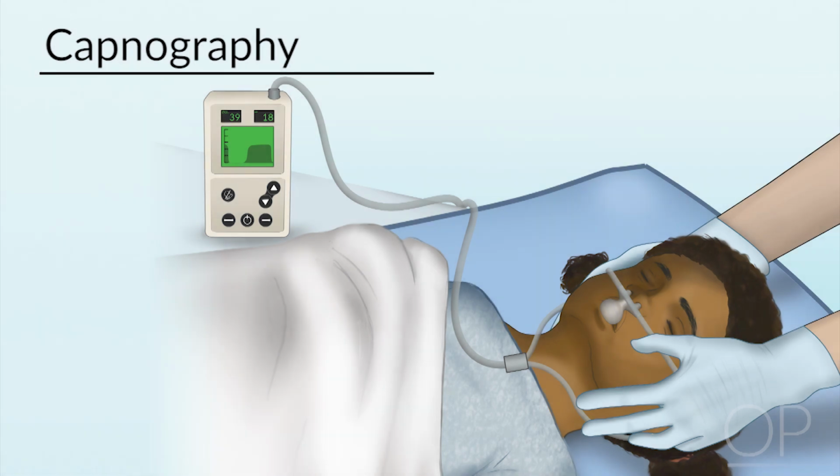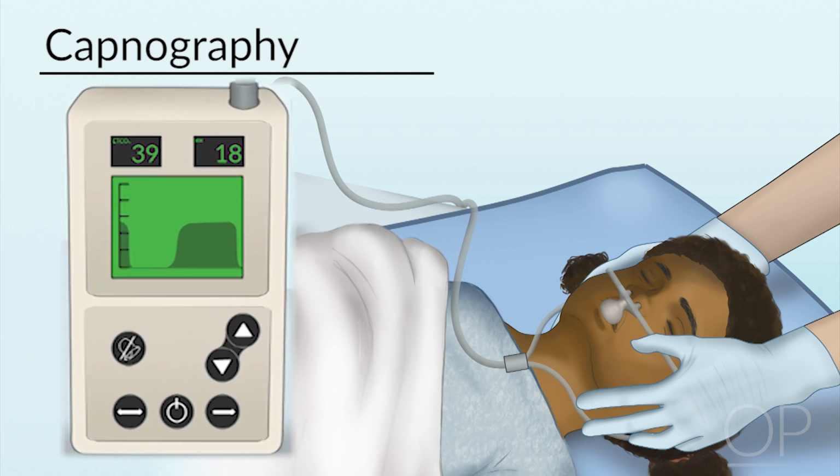So what does capnography tell us? Well, first you have to realize the patient typically has a nasal cannula in place, which is measuring the carbon dioxide as it is breathed off. When a patient takes a breath in, the monitor will say nothing is happening because no CO2 is coming out.